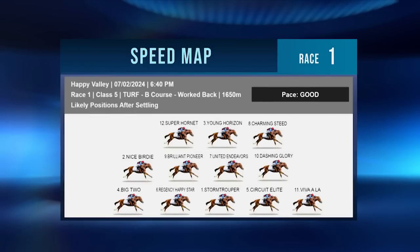Looking at the pace here, Paul, and it's Viva Allah, 1650, 1000, 1200, 1800. It doesn't matter. He goes forward. He does, doesn't he? He can lead over all the distances, so he should be in front. Circuit Elite can be a little bit iffy in the start, but if he jumps well, he'll be right there. Dashing Glory, now he's the query horse because he's, again, up. He's another one, a 1200, 1400 metre sort of runner, or even 1000 metre, and he's up to 1650 for the first time. Charming Steed likes to put himself on the race, as does Young Horizon.